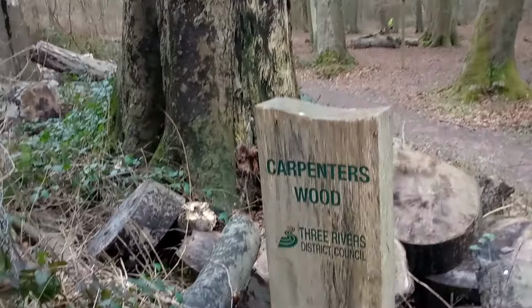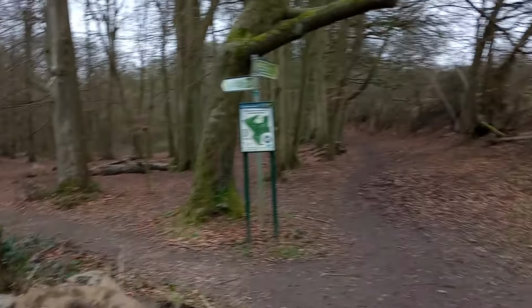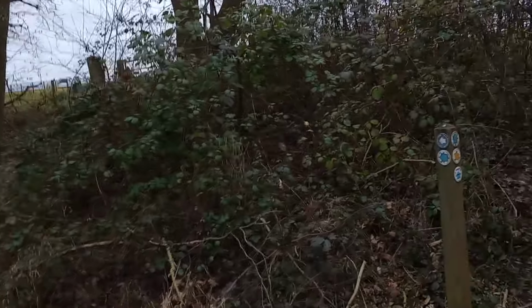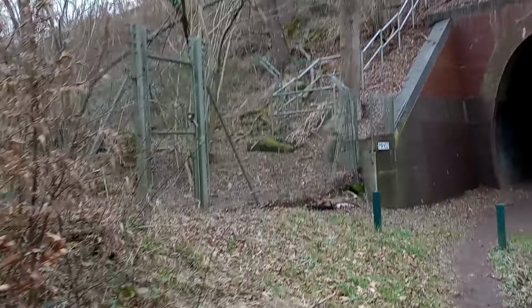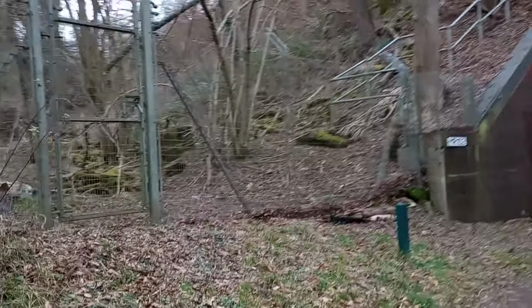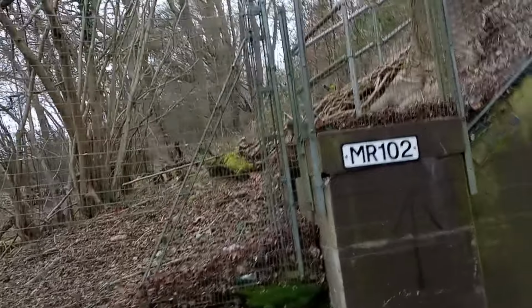This sign says Carpenters Wood. In fact, it's three woods, and I call it Carpenters Wood. There's a little sign over here, lots of little signs. But let's go quickly through the tunnel, because I want to show you the other side of it. And it even has a name and a number, MR102. I wonder what the MR stands for. Something Metropolitan Railway, perhaps. Who knows?